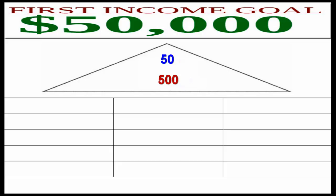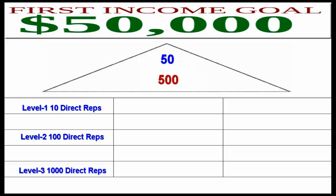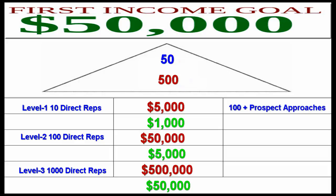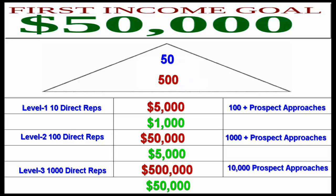To the left, on the outside of the bottom triangle, write 10, 100, 1,000. In the very middle, on the bottom, on the outside, write 5,000, 50,000, 500,000. Next to it, on the right angle, write 100, 1,000, 10,000. Are you beginning to see where we're going with these figures? The very top is your goal of $50,000, and you want to accomplish that in 50 days. Follow with me on this.